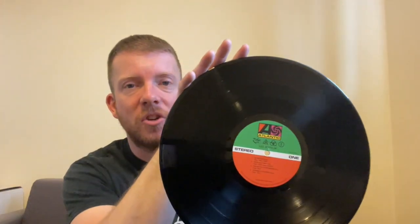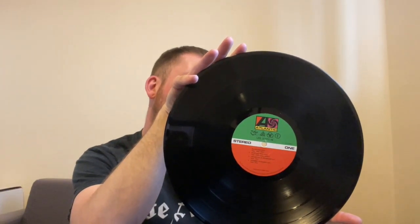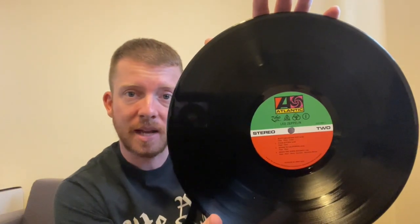And then it is 180 gram. It's on a simple paper sleeve. I'm going to be very delicate with it because it's a masterpiece. And there we have it. They've gone with the original Atlantic stuff on the record itself. We can see the green and the orange stereo. We have our track listing. We have Led Zeppelin. Also, we have the 4 cymbals. They are quite famous. Let me show you side 2. It is exactly the same, just obviously with the second side track listing there. So each one of the band members, slide it in so you can hear me.